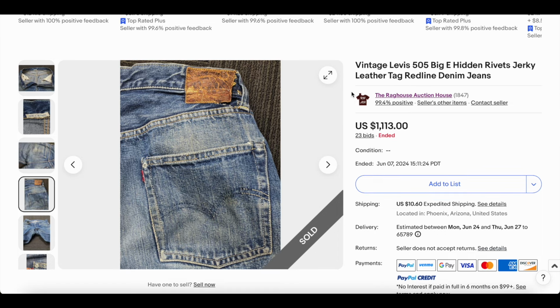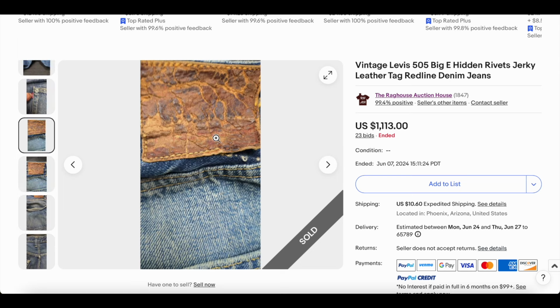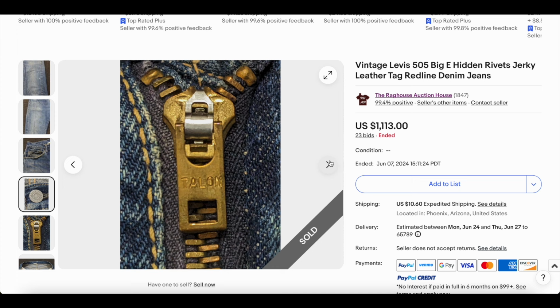Then we have these vintage 505 Big E. They're not actually 505s, just to let you guys know that. Jerky leather tag patch. So obviously we're looking at something most likely from the 50s here. This has got a zipper. Let's take a look. Nope, not there. Not there. Offset. Where'd it go? They showed the zipper earlier. There it is. The zipper.